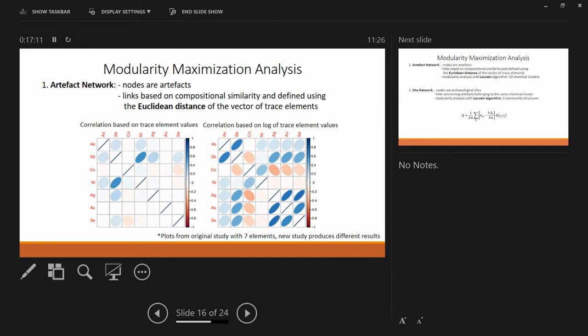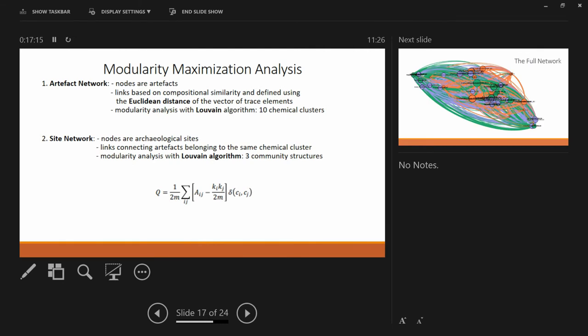Then these are used to inform a site network, and so the connections are based on these elements.